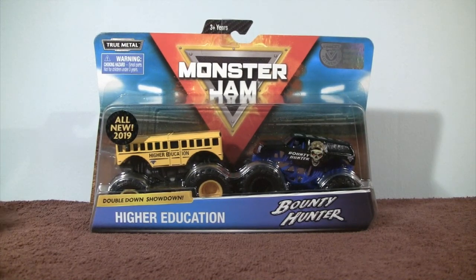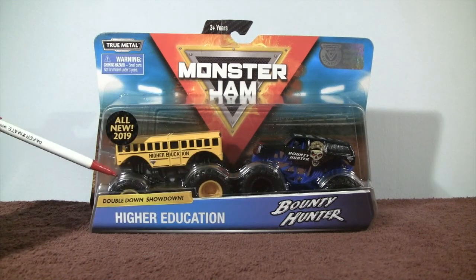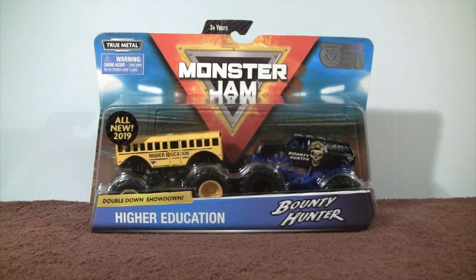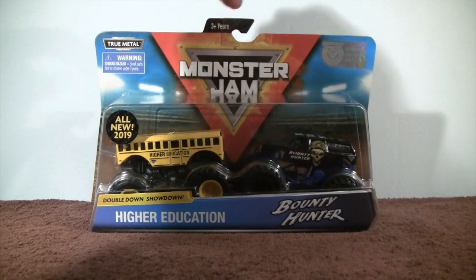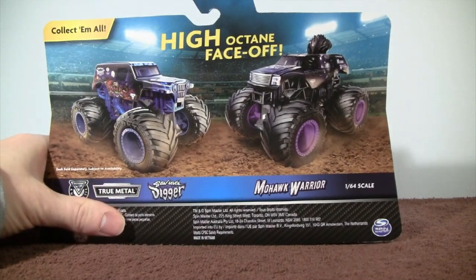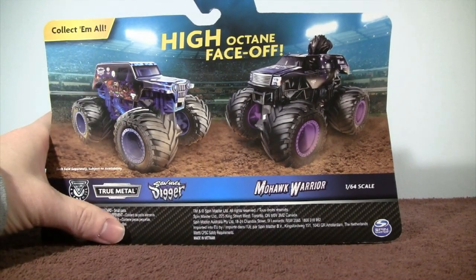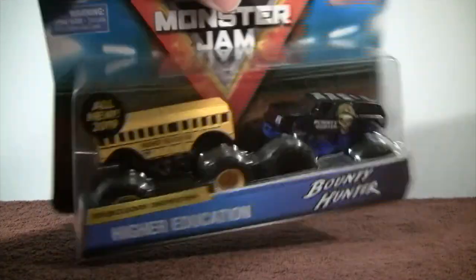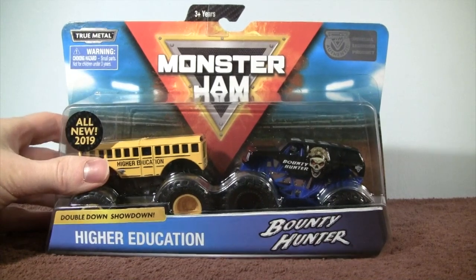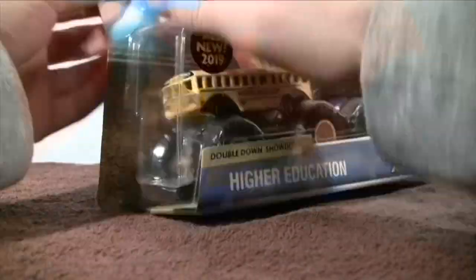Now, I already did a review of Bounty Hunter as singles. Higher Education is the reason why I picked this double pack up. I wish that they had a different truck instead of Bounty Hunter. And on the back, which I just reviewed, was Son of a Digger and Mohawk Warrior 2-pack. So let's go ahead, take a look at Higher Education, and I'll show you Bounty Hunter as well.